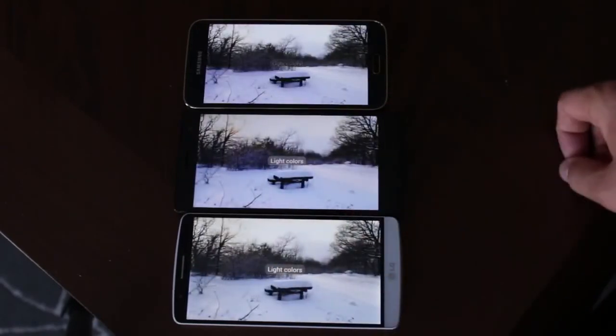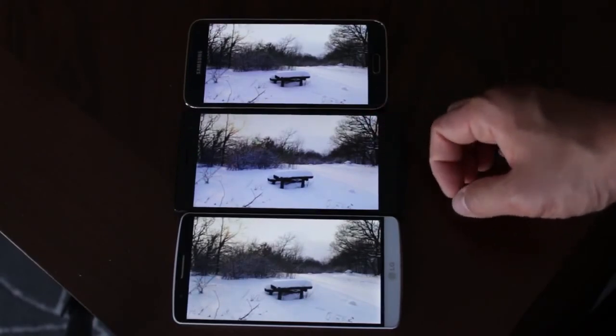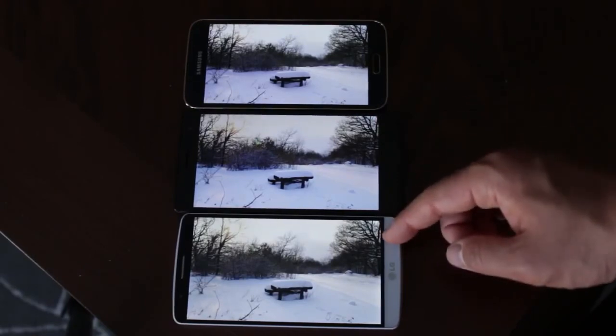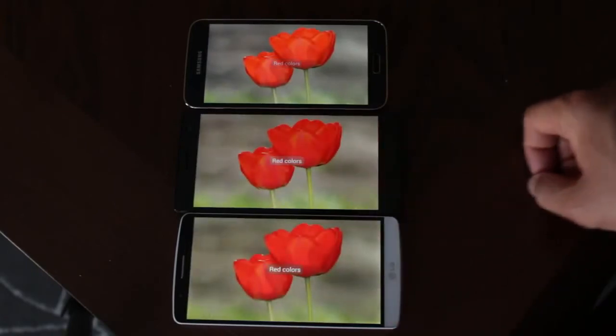But when you go to the light colors here as well on the snow, this is pretty hard to tell. It looks like the LG G3 definitely looks the worst out of the three when it comes to it. It looks a little bit more yellow here on the bottom in comparison to the two others, but once again, I think the Galaxy S5 LTE-A has the most balanced colors out of all three.